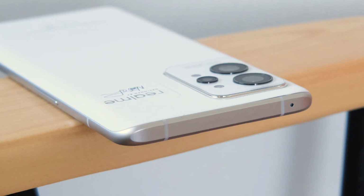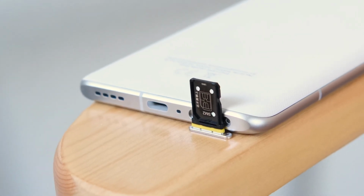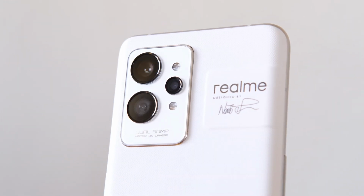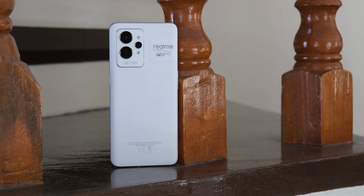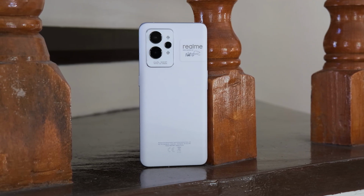Up top, we have the secondary microphone, then below, we have the nano SIM card tray, main microphone, USB-C, and the loudspeaker. Looking at the back, we have the large camera module that houses the 50-megapixel main, 50-megapixel ultra-wide, and the macro lens. From this side, you will also see this beautiful panel made from ISCC certified biopolymer.